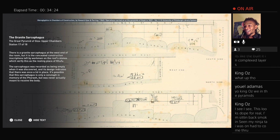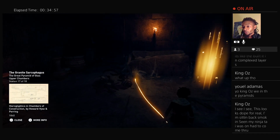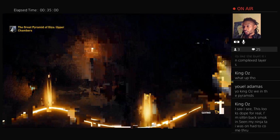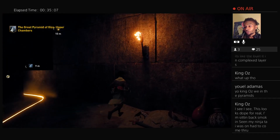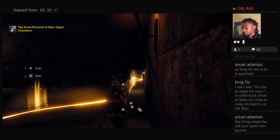Woo! Like they're just saying it all right there, when you know the truth or you got some hint of it. This is a granite sarcophagus at the end, was built to conceal. So the construction and inscriptions were left in there by the workers of the stone roof. Wow, that's dope. It's possible that this sarcophagus is only a cenotaph in memory of the pharaoh. Khufu. Wow. But my last thought before I forget is that the King's Chamber was made in red granite. They didn't mention anything about the other ones. There was a lot of limestone and just regular granite going on.